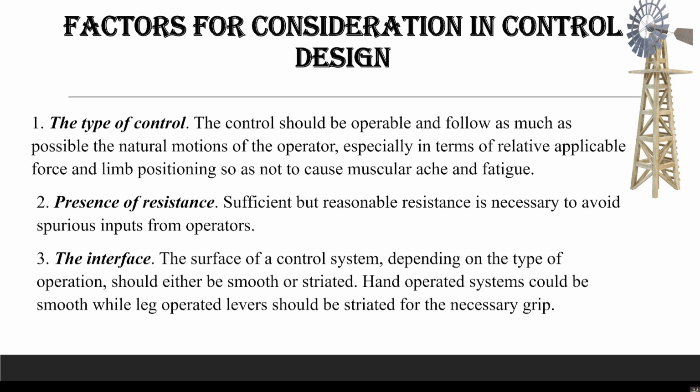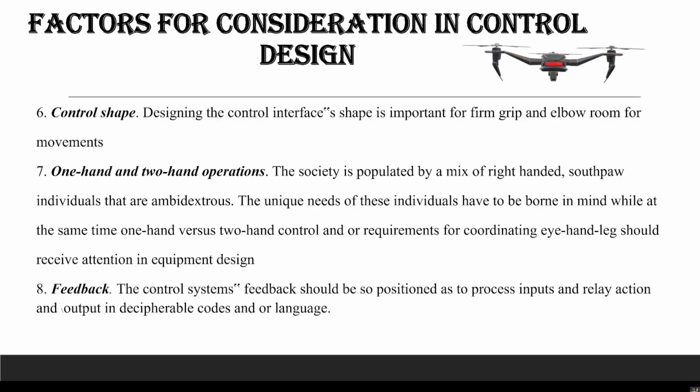Now the surface of a control system, depending on the type of operation, should either be smooth or serrated. A hand-operated system could be smooth, while a leg-operated lever should be serrated for the necessary grip. Very well, self-explanatory. So we move to the next thing.